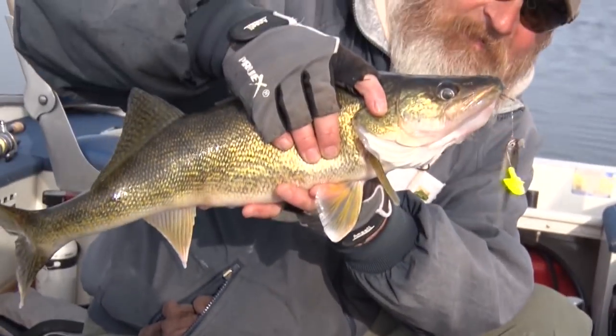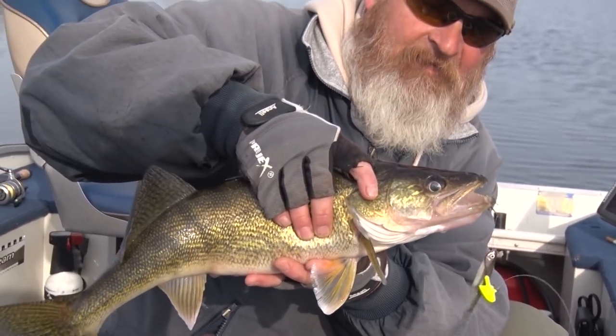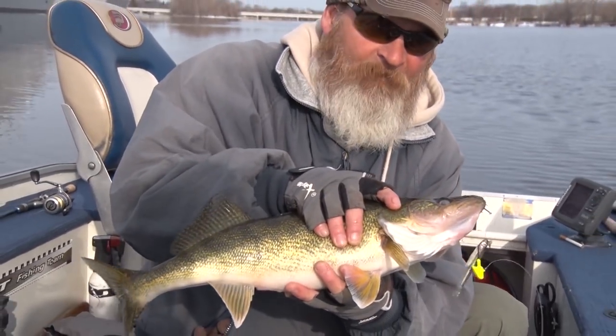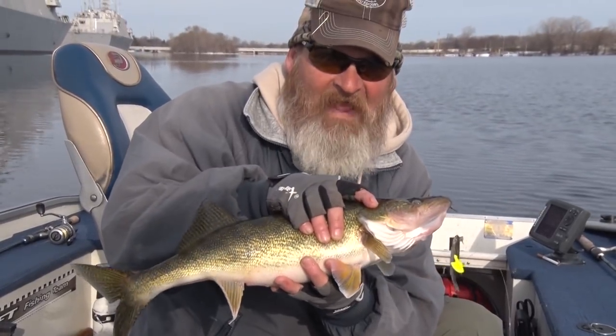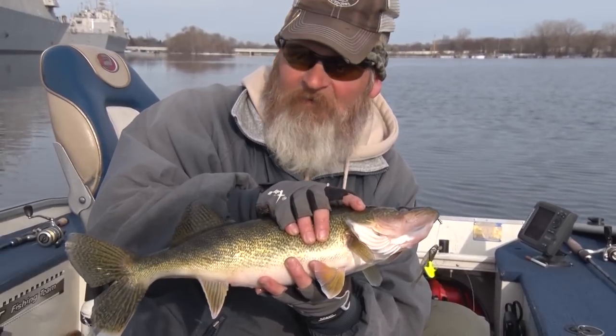And you notice that that's hooked on that stinger hook again. That's a very, very light bite. That's why I like these stingers when that water's cold. And these girls, these ones you want to put back because that makes more walleyes for us. But this is why we're out here. We're going to get some bigger ones yet today too.